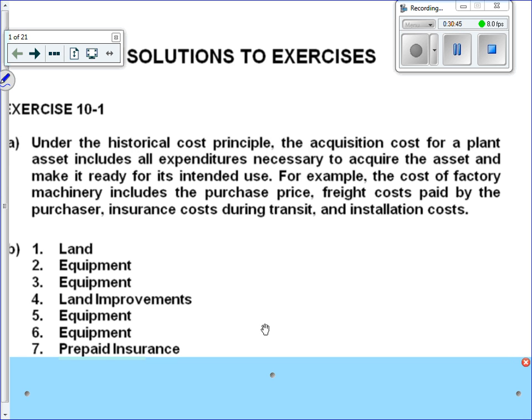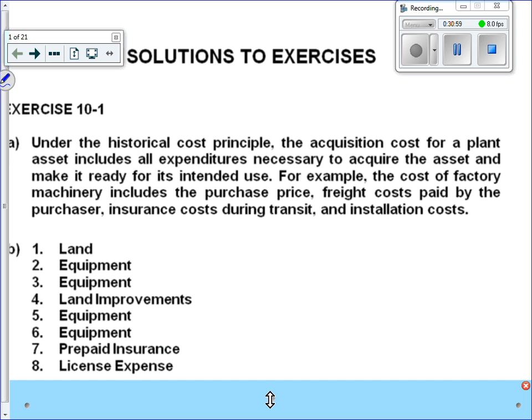8, we paid $75 for our motor vehicle license fee on that new truck. What's going to be our debit? It has nothing to do with the truck. It's our license expense. I could see a lot of you putting miscellaneous expense or just the word expense. I'd be okay with that too.